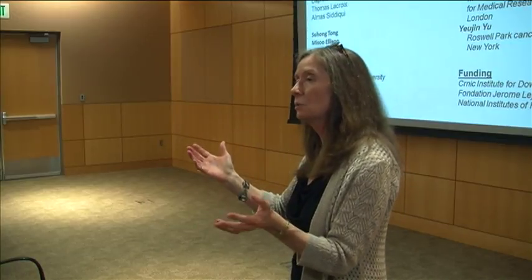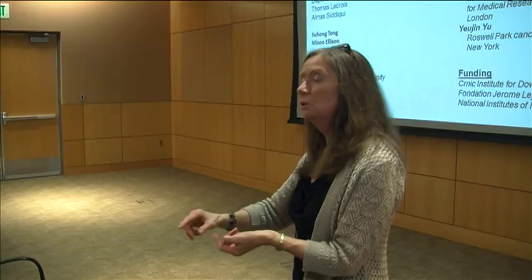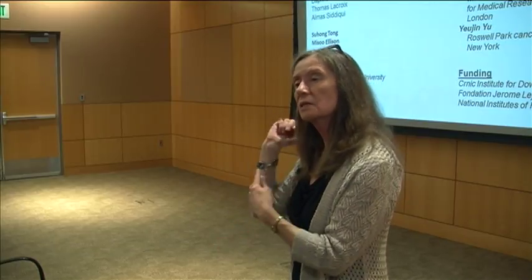That says something about the brain that we had not been anticipating. And the other thing, the third point here, is that approval for drug testing, especially of some of these neuroactive drugs in children, is a challenge, right?